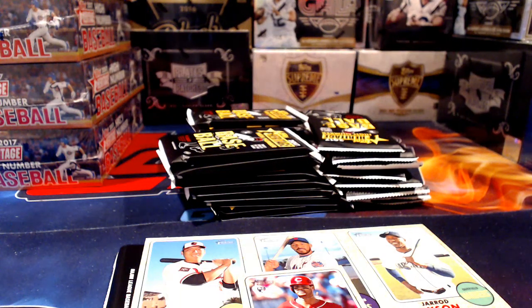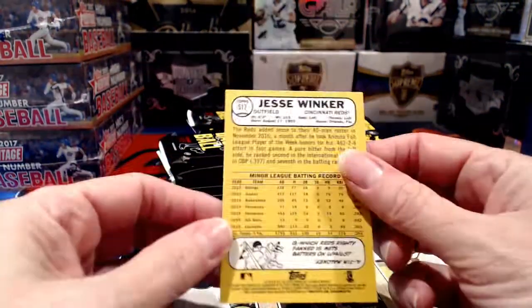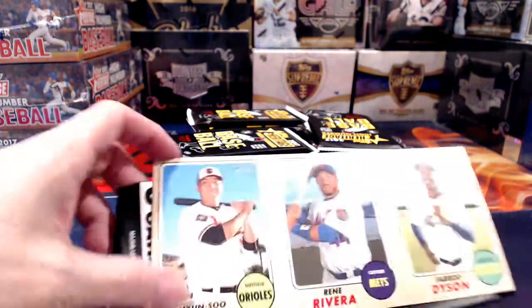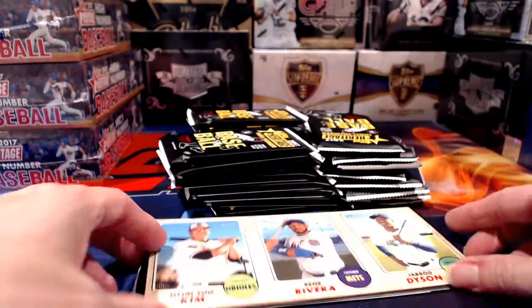I did shoot right on past that originally. So of course all the photo variations in here are short print. Thank you for catching that one for me. I appreciate you. Orioles, Mets, and Mariners.